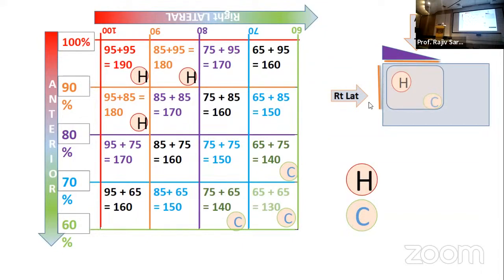So one side thick end here, and on the other field, right lateral, they will put thick end here. What does it mean? From here also you see the maximum dose. That's sometimes because you have not thought of it. So you see in this voxel, both the fields are giving maximum. It is not just coming from one field.